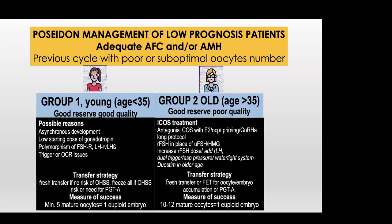Use recombinant FSH in place of urinary FSH or HMG, change the type, increase the recombinant FSH dose, add LH, then for the trigger you can change to a dual trigger and look at your aspiration pressures, look at the system, whether it is watertight or not. And if this is the older age group, group 2, where you need more embryos, there you can use duostim, 2 stimulations, or bistim. That means 2 stimulation cycles to collect embryos.